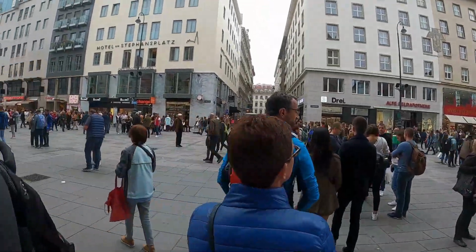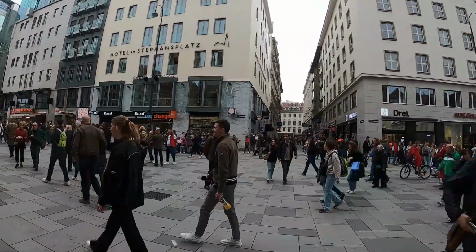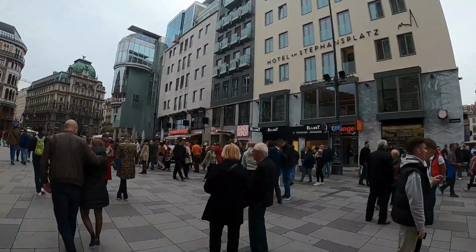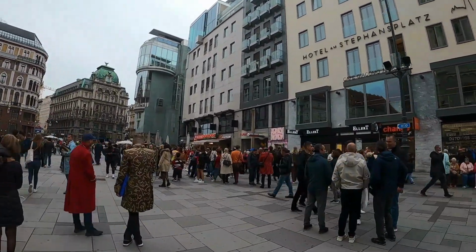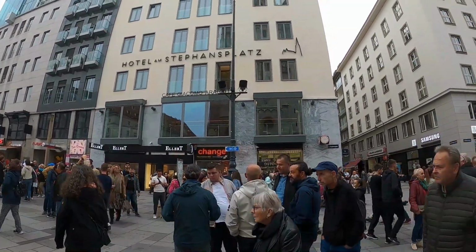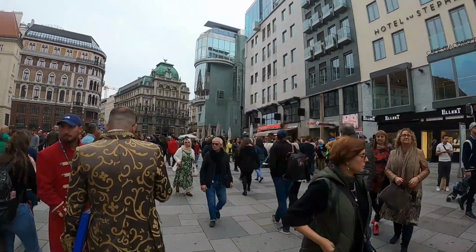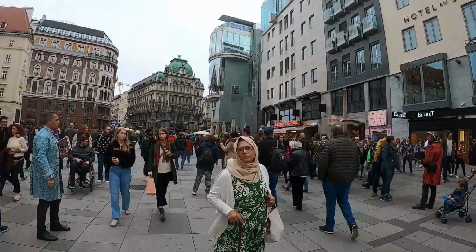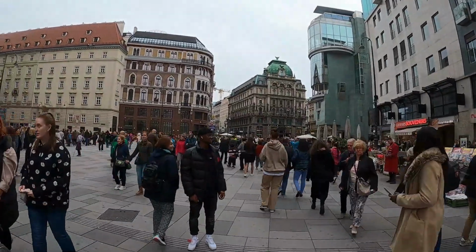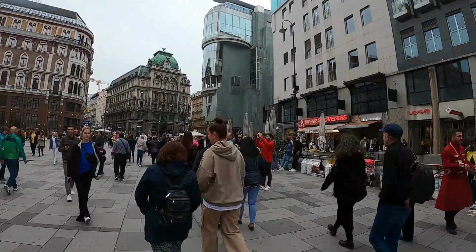And we're now exiting and back onto the courtyard area, and looks like there's just a lot of shops, retail. Also looks like there's some businesses here and hotels. This is a Hotel Stephanplatz, and online that's showing up as a 5-star hotel, and the cost for tonight is $405, so it's a little bit expensive.